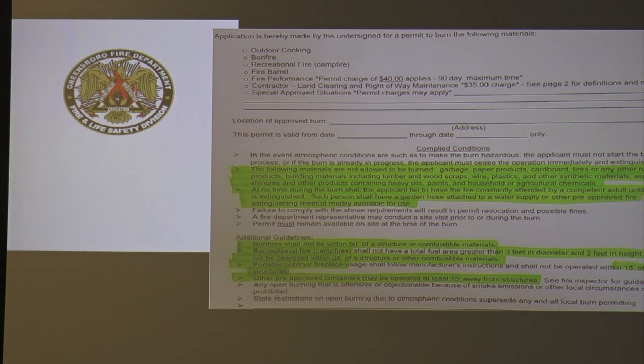Most of the bonfires are going to be like the high school pep rallies and stuff, where we're going to assign the engine company for standby anyway. So it should be very rare that we're going to issue a permit for a bonfire where the fire department's not already on site, so just keep that in mind.